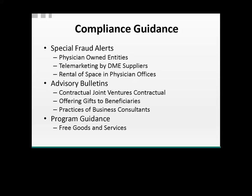Finally, we have program guidance. And this guidance concerns providing free fax machines and computers used to receive lab results, etc. The OIG said so long as the good or service can only be used for the express purpose, it's not a problem. However, if it can be used for other purposes, for instance, the computer has a definite value to the physician, and depending on the circumstances, may well constitute an illegal inducement.